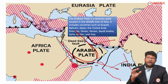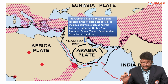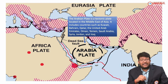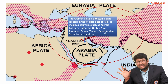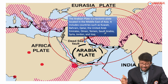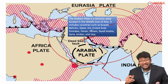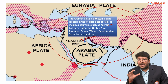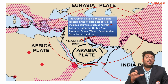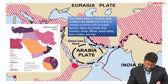Okay, so this Arabian plate, as you can see, is a tectonic plate located in the Middle East of Asia. This full is Asia, so this is the Middle East of Asia. In this particular area, we consider Kuwait, Bahrain, Qatar, UAE, Oman, Yemen, Saudi Arabia, Syria, Jordan and Iraq. These are the Middle Eastern countries, and these countries are lying on the Arabian plate. This is the minor plate, but one of the biggest ones. Okay, so this is the map of the Middle East.